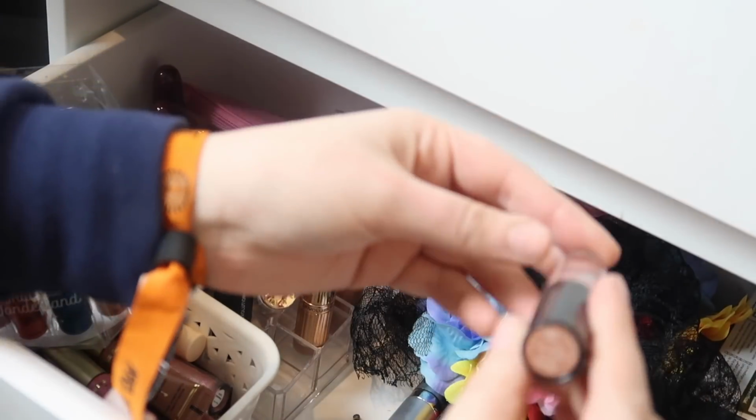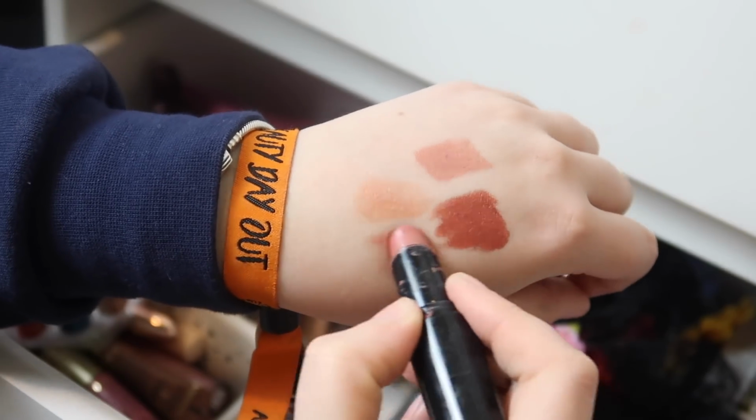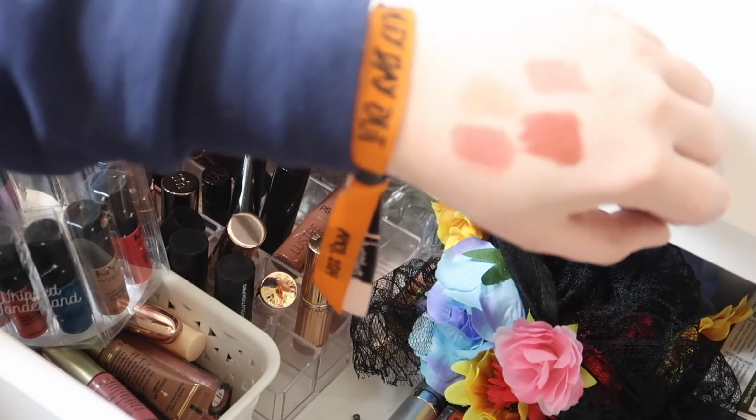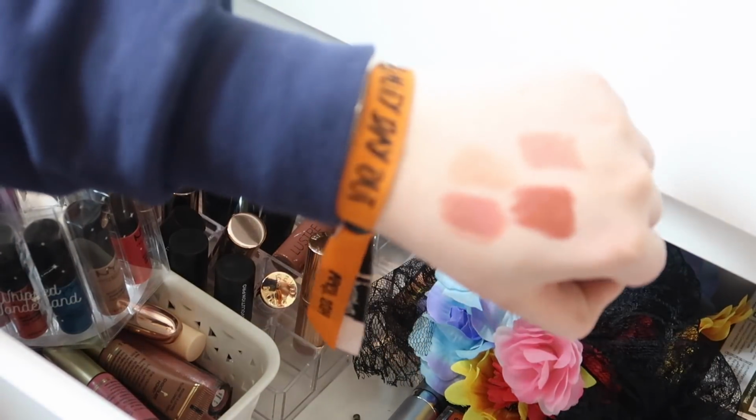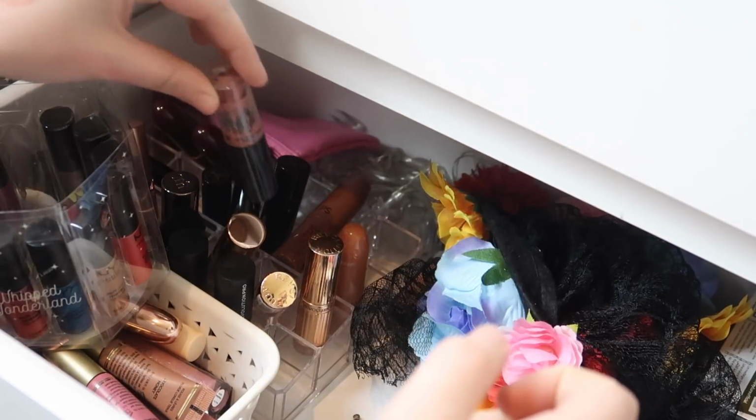I've then got my favourite lipstick ever, which has probably seen better days. This is my Wet n Wild lipstick in the shade Bare It All. This is my favourite nude. Oh, that is literally to die for. It's such a nice pinky nude. It's just this one here. Looks like it's melted a little bit. I'm sorry about that. It's very, very gross.